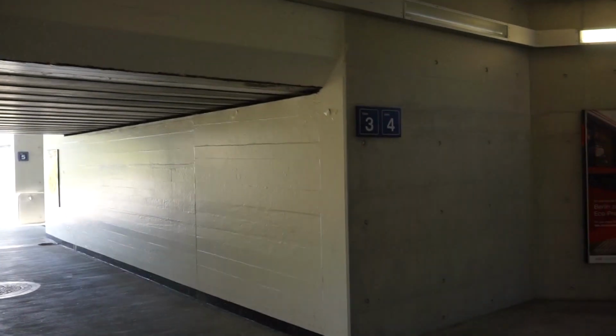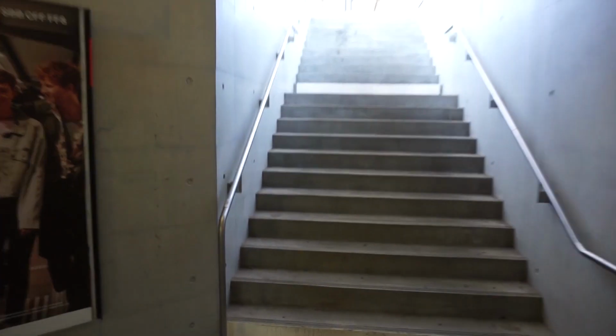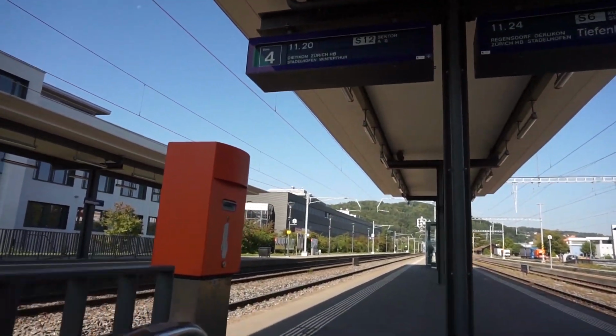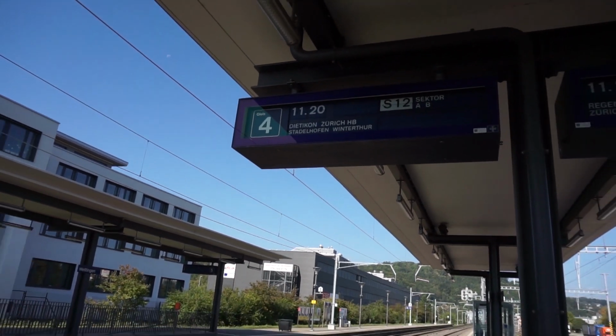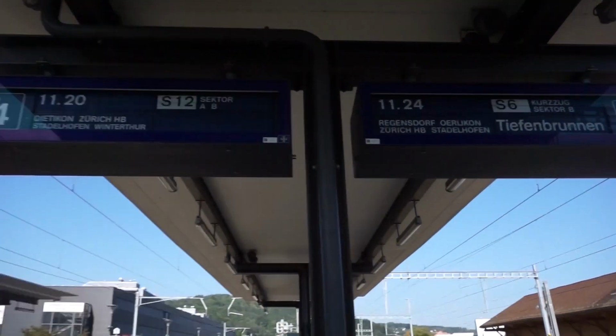The first set of tracks is track 3 and 4. There is track 4. Our train is on track 4, so I'll head right over here. To confirm that I'm at the right place, I just look up and see track 4. There is the right track. On my right, there is track 3. Nope. Our track is track 4.